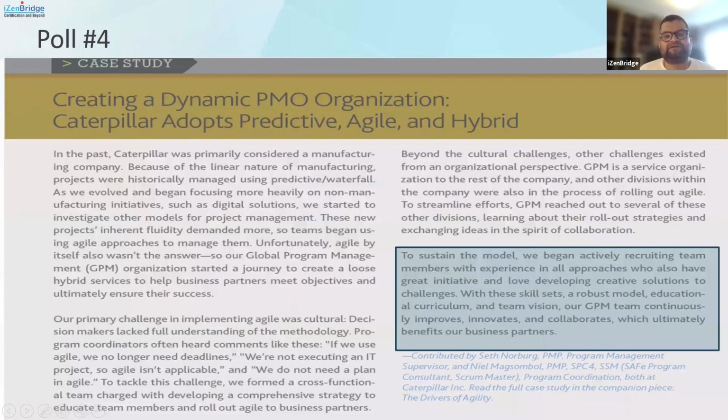So here we have, as I told you before, hybrid in the real world, hybrid in practice. And there are two case studies which I have pulled out from PMI. Again, one of them is quite old. The second one is 2013. So this is, as I said, not a new concept.